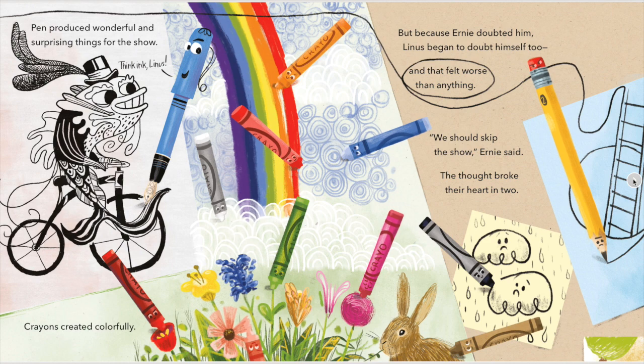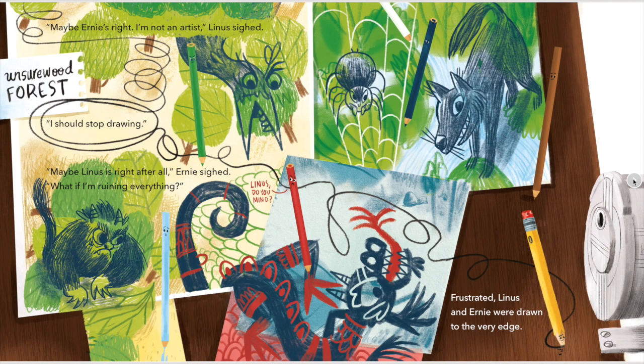But because Ernie doubted him, Linus began to doubt himself too. And that felt worse than anything. We should skip the show, Ernie said. The thought broke their heart in two. Maybe Ernie's right. I'm not an artist. Linus sighed. I should stop drawing. Maybe Linus is right after all, Ernie sighed. What if I'm ruining everything? And Red Pencil says, Linus, do you mind?